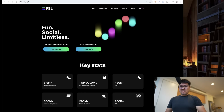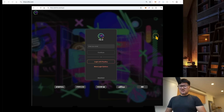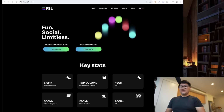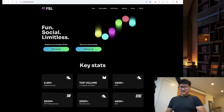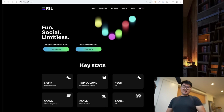And with STEPN GO, they wanted to break down Web3's steep learning curve. So they introduced FSL ID, allowing users to log in with just an email. In other words, the team doesn't just talk about onboarding and user experience. They will actively go out of their way to build the necessary infrastructure to make it happen.